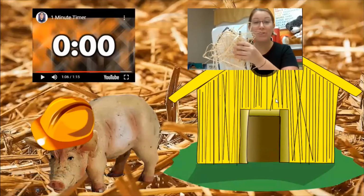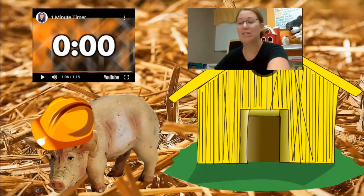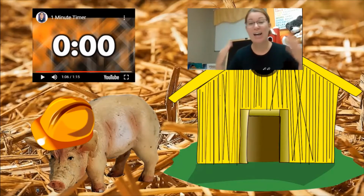The timer went off, so I have to stop building my house. My house of straw is finished. I'll put it to the side. Let's see what's next.